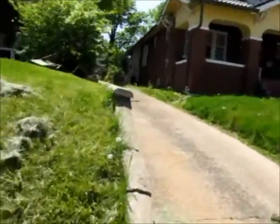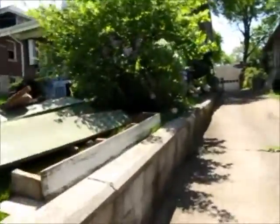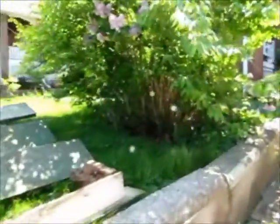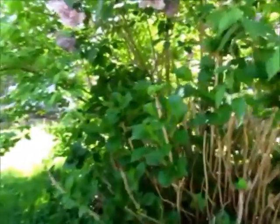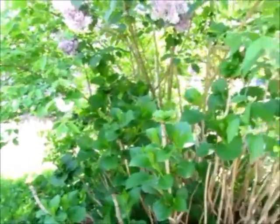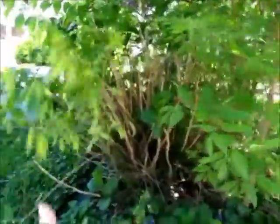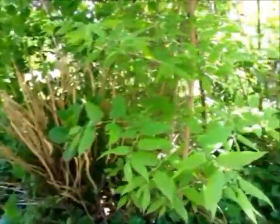So, coming up the driveway, you can see the hydrangea a little better here. I'm pretty sure that's what this is right here. But it sure can't do anything as long as it's all crowded out. And then what's this? Some kind of oak tree? Ugh, it's a mess. A mess.